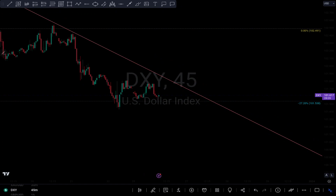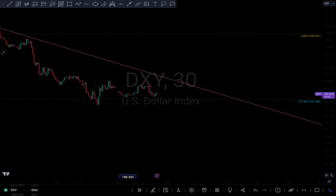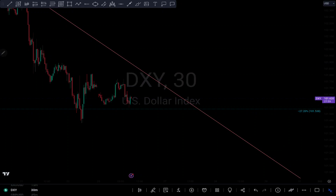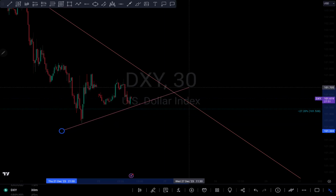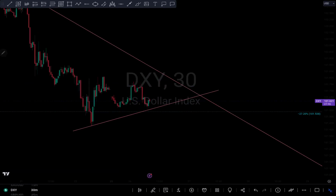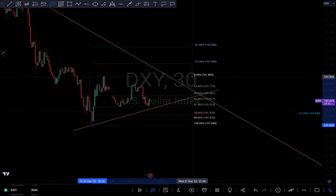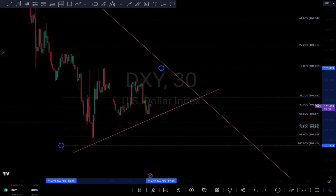So I think we might push up a little bit on the DXY. I'm seeing a push to the upside, maybe to touch the trend line, then continue to tank to the downside. So I can draw a trend line right here just to indicate that we are currently in a minor uptrend until otherwise happens. So I'm just gonna put my fib as well from point A here to point B. I'm gonna extend that. Okay.